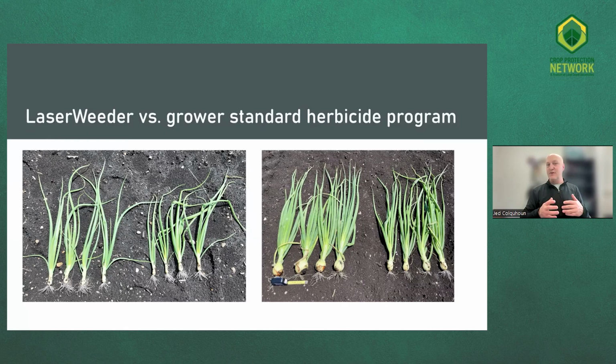When conditions are good for general onion growth, we can see some rather large differences. In the pictures on the slide on the left-hand side, we have onions in the laser weeder plot. On the right-hand side of each picture, we have onions out of the herbicide standard. Left is in mid-season, right-hand picture is later on in the season as the onions develop bulbs as those leaves expand. And we can see significant gains in both these times of year during a good onion production season.